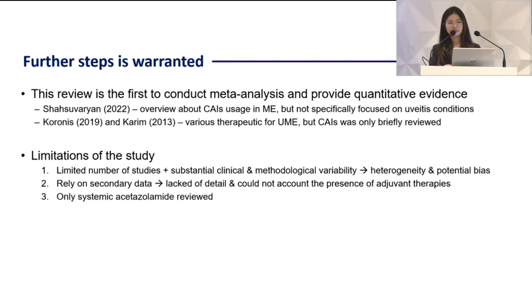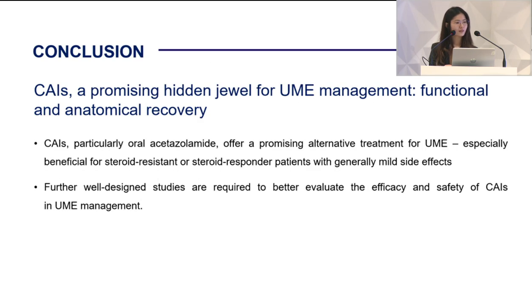So we believe that this is the first study to provide quantitative evidence regarding this topic, but we still have several limitations, including limited number of studies with high variability across them, and our reliance on secondary data, which also only report acetazolamide as the only CAI. So as the conclusion, CAIs, specifically oral acetazolamide, offer a potential alternative with mild side effect for UME, and this can be beneficial for patients who are refractory to steroids or are steroid responders. But further well-designed studies are still required to better evaluate the efficacy and safety of this treatment.